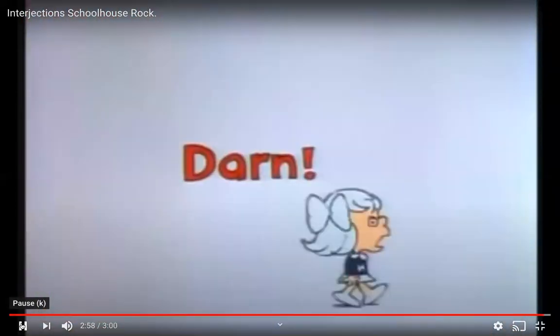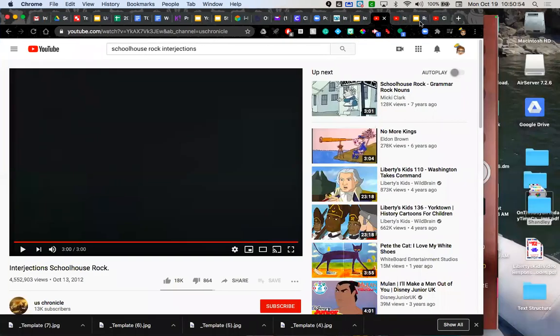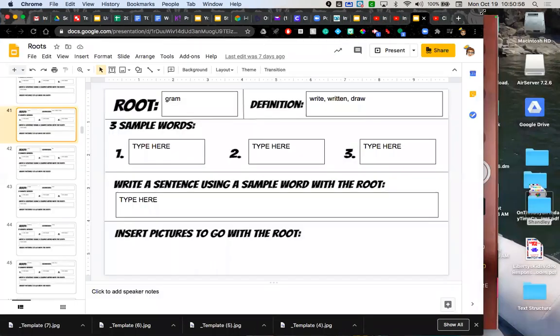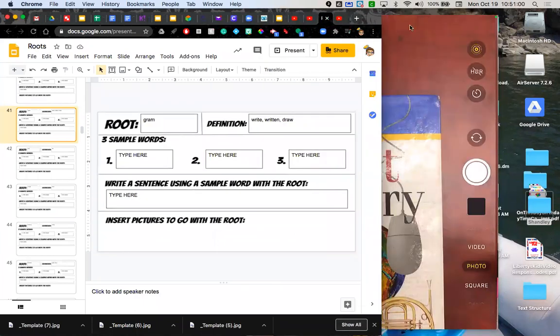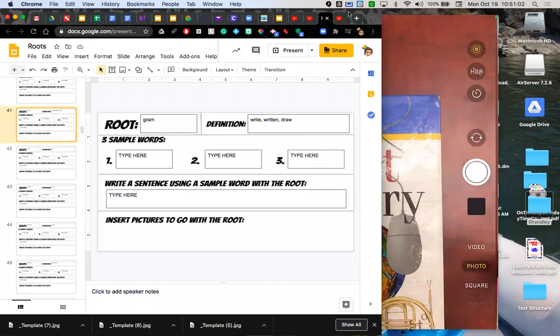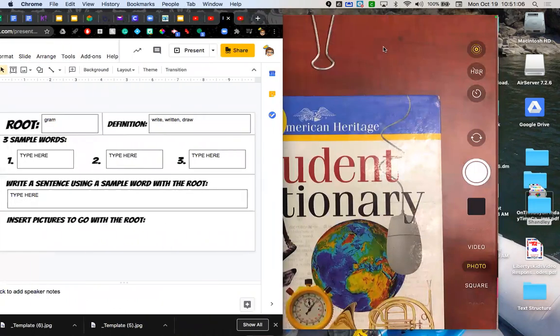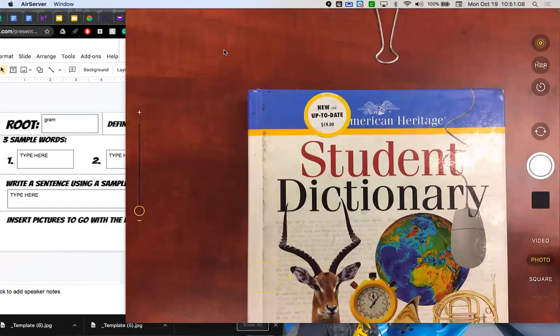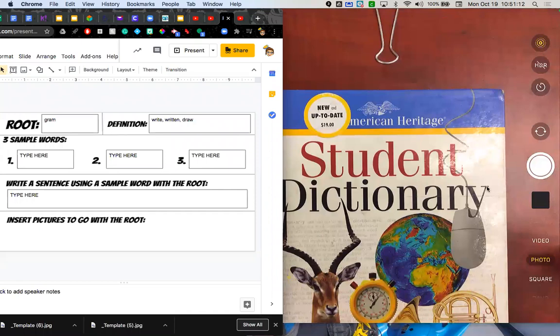Darn, that's the end. All right. And then just the last part to remember is a lot of times interjections are almost like one-word sentences. They stand alone. They don't need the rest of a sentence around them, okay? They can stand alone. All right, so that's our language skill for the week, interjections. Like I said, we'll talk a little bit more about it here after we look at our roots.